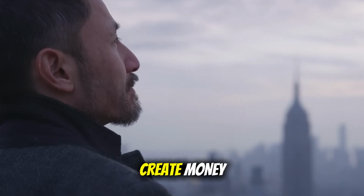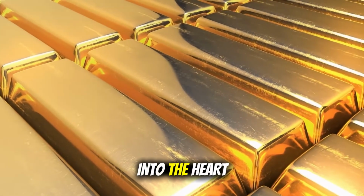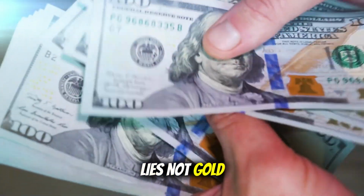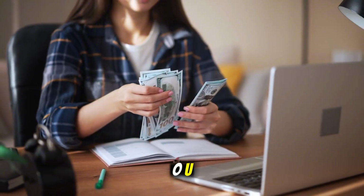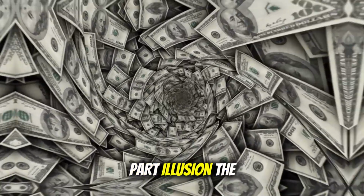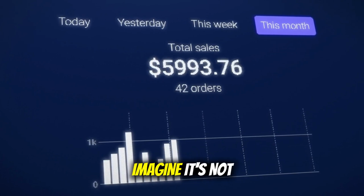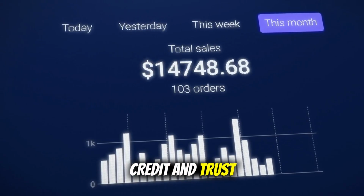Understanding how banks create money isn't just an academic exercise. It's a glimpse into the heart of the modern world. Because behind every dollar, euro, or rupee lies not gold or paper, but a promise. A digital IOU, backed by faith in a system that's part miracle, part illusion. The money we don't see. The truth is, most of the world's money doesn't exist in the way we imagine. It's not coins or bills, it's numbers on screens created by credit and trust.